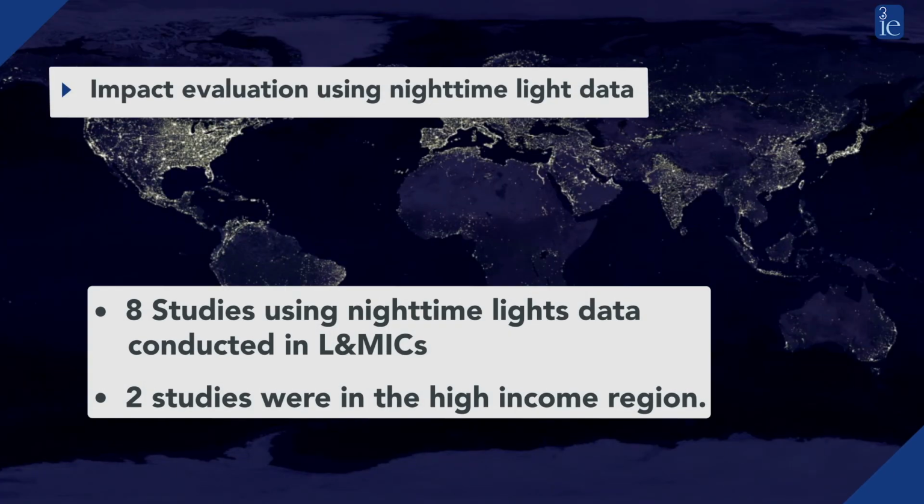Overall, 8 studies using nighttime lights data were conducted in low and middle income countries, and 2 studies were conducted in the high income region. These countries include Palestine, Liberia, Burundi, Rwanda, Bangladesh, Brazil, China, and Colombia.